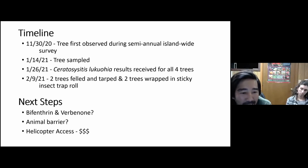And next steps, similar to the Melaleuca tree, hopefully we can use the bifenthrin and verbenone. We would like to put up an animal barrier around the trees, but everything does kind of come down to money, especially with having to use helicopters, and being able to fly out there. So hopefully we can tie everything in together where we can do the bifenthrin, verbenone, and the animal barrier all on the same trip.